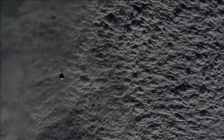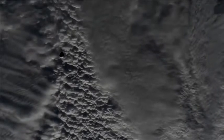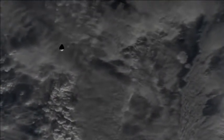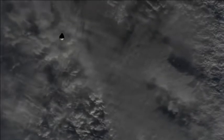This is Mission Control Houston. You are getting a live view of the Dragon spacecraft now just about 3,000 meters away from the International Space Station. At this time, the International Space Station is about to enter into an orbital nighttime 266 statute miles above the Earth, just south of Australia. Again, about to enter an orbital nighttime, you'll see the views get a little bit darker.